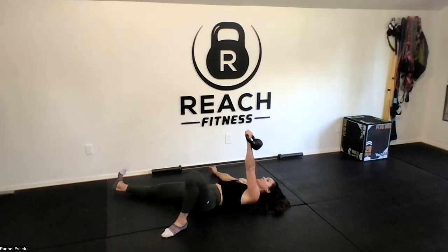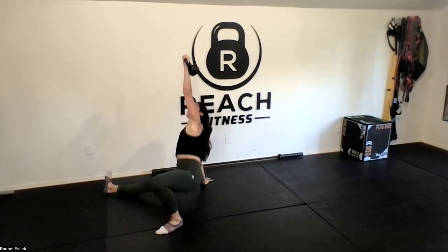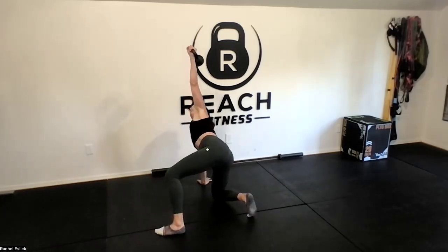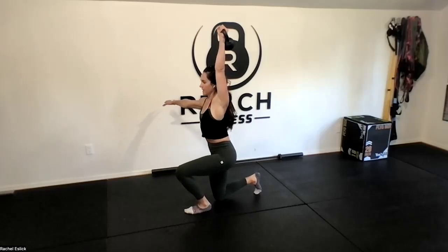Punch and roll to your right elbow. Pulse it. Hip bridge, right knee underneath you, half kneeling position, standing up.